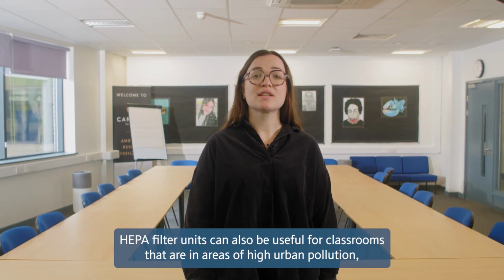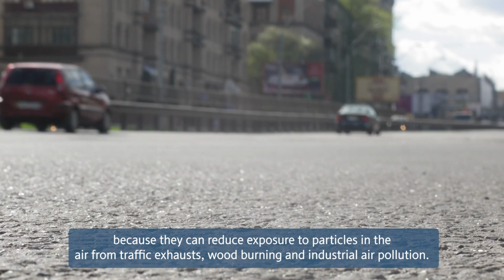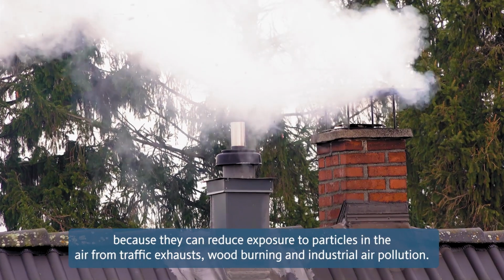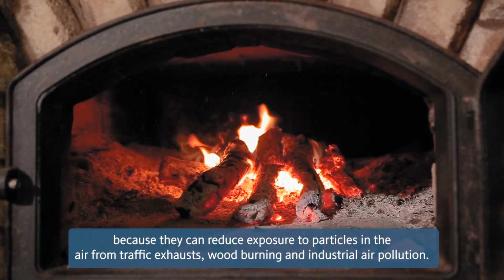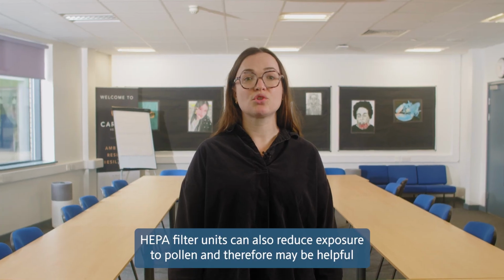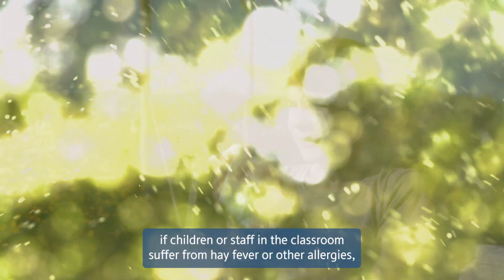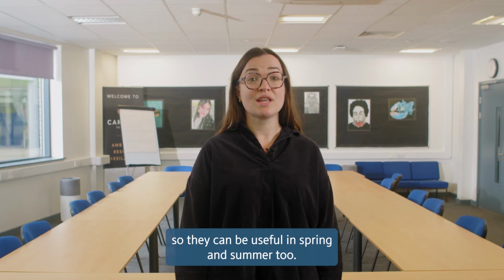HEPA filter units can also be useful for classrooms that are in areas of high urban pollution, because they can reduce exposure to particles in the air from traffic exhausts, wood burning, and industrial air pollution. HEPA filter units can also reduce exposure to pollen, and therefore may be helpful if children or staff in the classroom suffer from hay fever or other allergies, so they can be useful in spring and summer too.